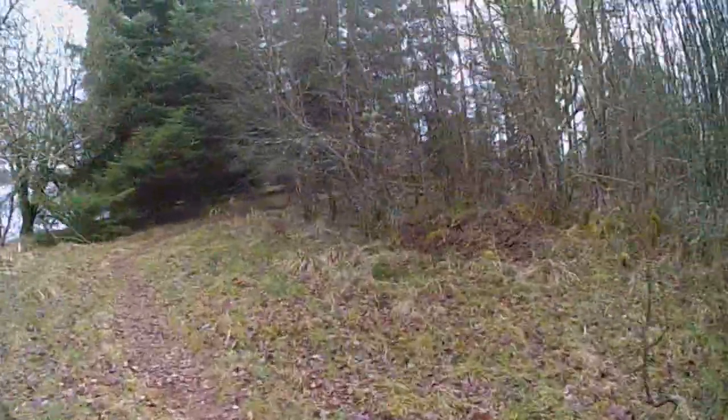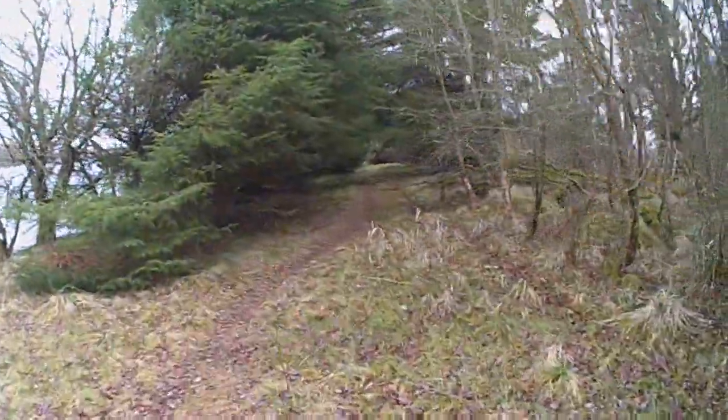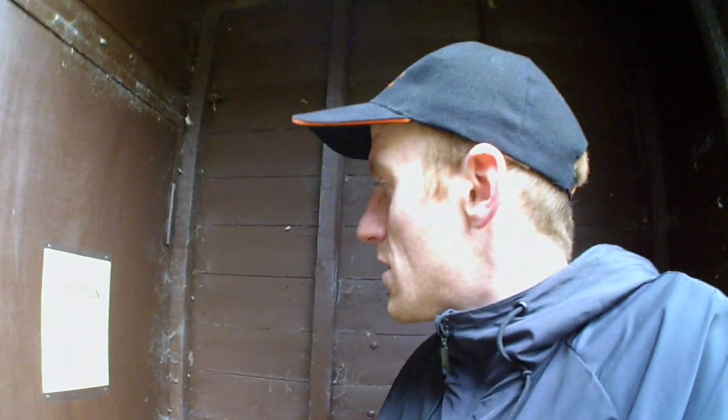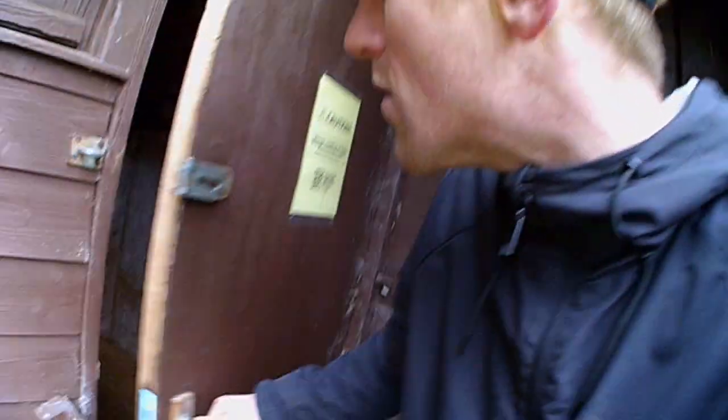Right. There's just a maze of paths around here. So this is the little bird hide here at Lintrathen Loch. It says here, caution, wasps nesting in hide. So let's go and have a look.